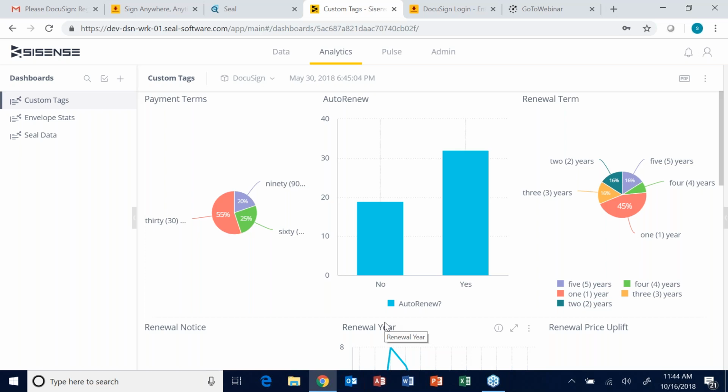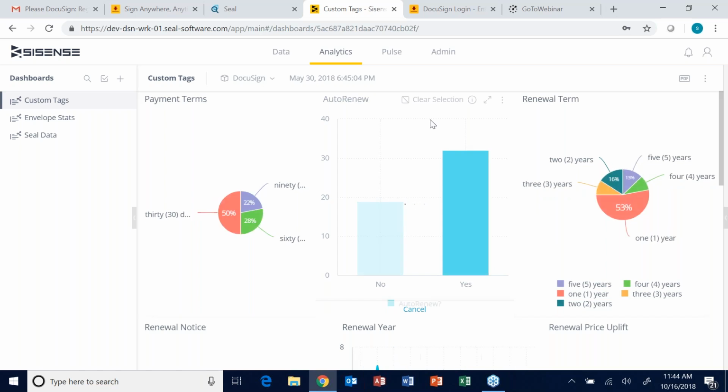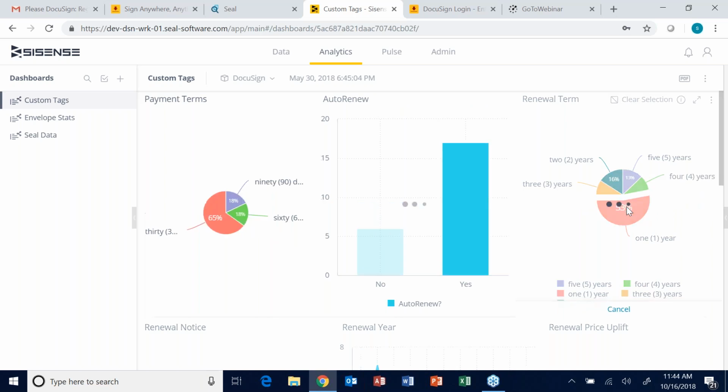So as a procurement lead, I can select, as an example, auto renew equal to yes, and to visualize all the agreements that are due to auto renew, or in other words, contain an auto renew obligation somewhere from within the agreements themselves that we've extracted as part of the process. Next, I can layer on the renewal term to show, for example, all agreements with a renewal term of 1 year. So to build on this, I can click into the 1 year renewal term.